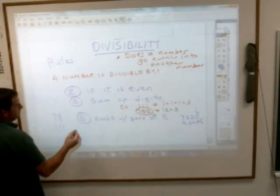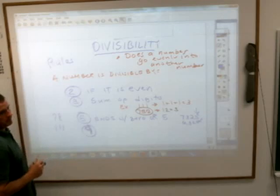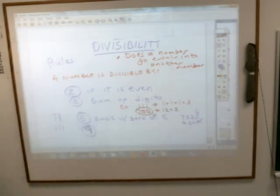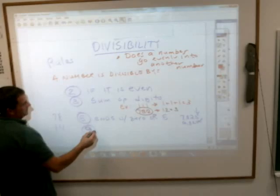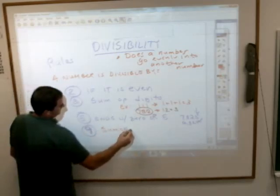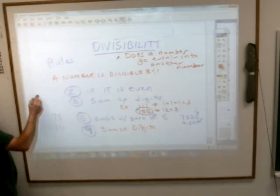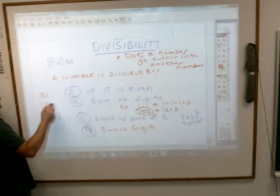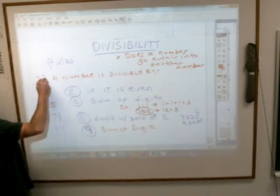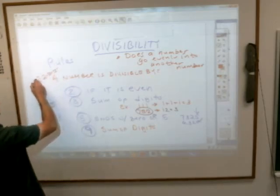How about 9? How do you know if a number is divisible by 9? Nicholas? Sum of its digits. Yeah, now this is another sum of digits one. If when you add up all the digits, 9 goes into the number, then it does. A good case, you know that 81 is divisible by 9. What's 8 plus 1? 9. 135, divisible by 9. 5 plus 3 is 8, plus 1 is 9, yes. 2,222. 2 plus 2 plus 2 plus 2 is 8. So 9 won't go into that.